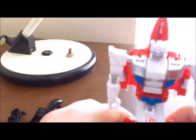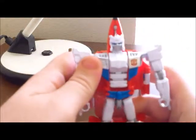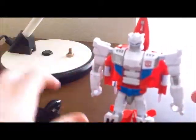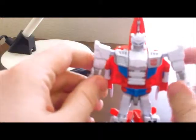That's what I'm loving about the new Generations and Combiner Wars figures. Just detail wherever they can fit it, without making it look overly detailed. It's just enough to look good and not so much that it looks stupidly complicated.